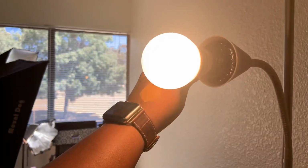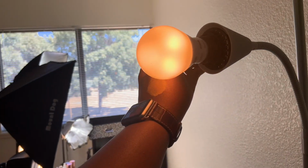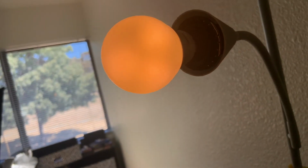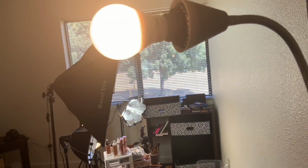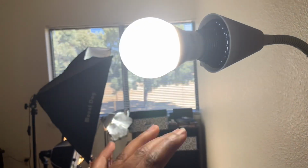Here is my lamp. My lamp has light changing bulbs. It goes from natural lighting to white lighting to, I believe this is daylight lighting. And then this light bulb is just regular natural lighting. I use the natural lighting depending on how I film or when I film. And I use this one, which is like yellow lighting, for when I'm just trying to relax. And then white lighting is for when I'm filming with my DSLR.